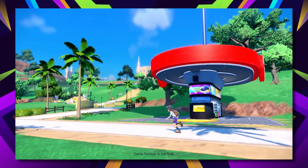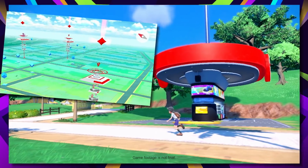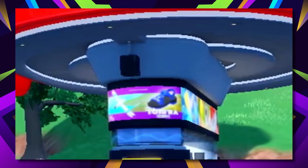We get a good look at the new Pokemon Centers, which are pretty similar in looks to Pokestops. The sign on it also appears to have a Wingull and a shoe. Maybe they'll act as areas to buy new apparel as well.